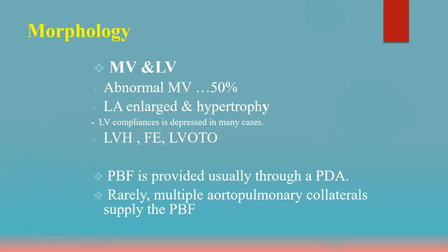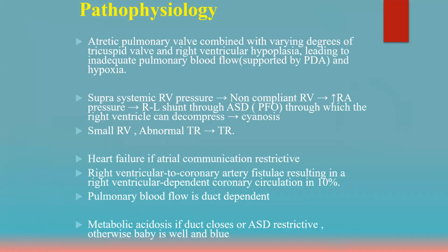Now, the mitral valve in 50% is abnormal, but in most of the cases it is functional. Any enlargement and hypertrophy you can find. Left ventricular fibroelastosis is common. Rarely these cases could be associated with left ventricular outflow tract obstruction. Pulmonary blood flow is provided usually through a PDA, and rarely by multiple aortopulmonary collaterals, unlike pulmonary atresia with VSD, which is associated with collaterals.